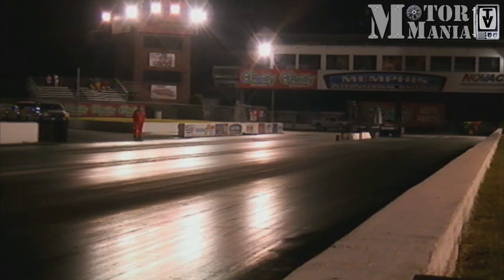Dragsters, all right, there you are. First call, Dragsters to the lanes. Dragsters lanes 3 and 4. Need you right back. We're fighting the weather. Door cars to lanes 1 and 2. Dragsters lanes 3 and 4.